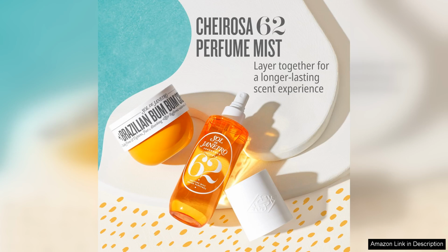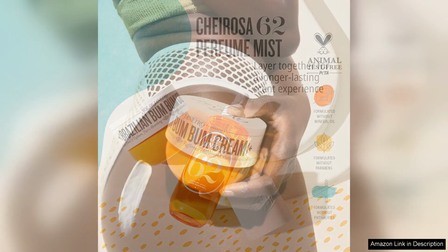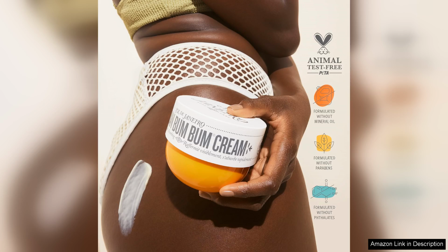However, some may find the price point a bit steep for a body cream. Yet, considering its quality, fragrance, and the overall experience it provides, it often feels like a worthwhile investment. One potential downside is that those with very sensitive skin might want to do a patch test first, as the fragrance can be potent.